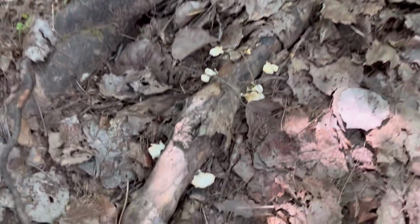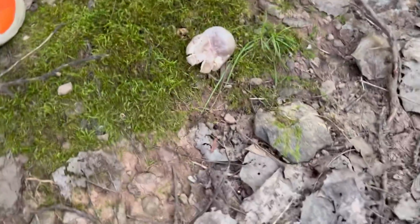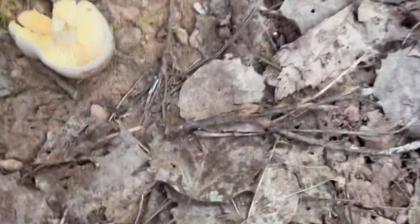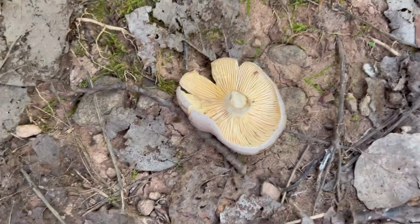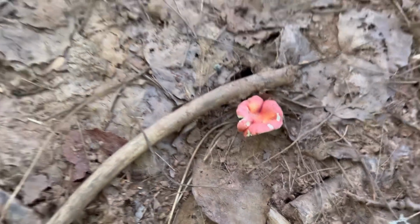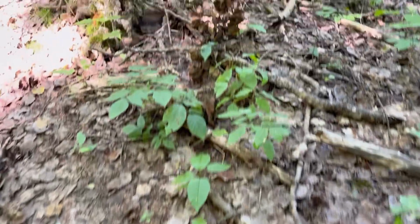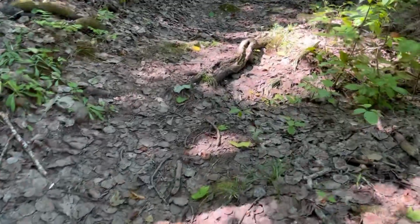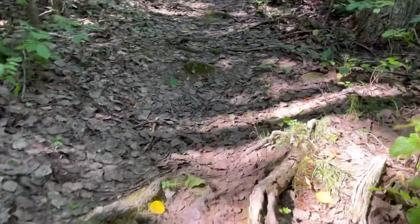After all summer, look at this! Look at that, too. A bunch of little guys. Ooh, that's a weird looking one. Oh, he's knocked off his stem. Whoa, he looks cut almost. That's a cool one. That one's a Russula. That's like the one that I saw. Yeah. There's a lot of different Russulas. That's why I just say Russula. But there's a lot of different ones.